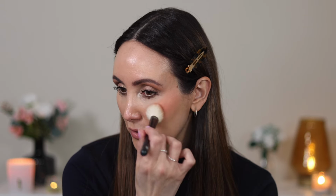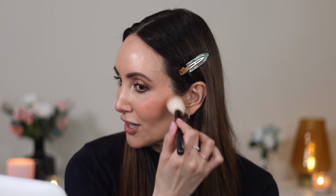I'm just going to dip in with my Refa 4 brush. And let me tell you about this blush. Although it does go on cream and you can feel the cream formula, it definitely sets down to a powder finish. And I love this shade so much. This blush is very flattering, especially on more mature skin. It's not dewy. It's not going to be a glowy blush.